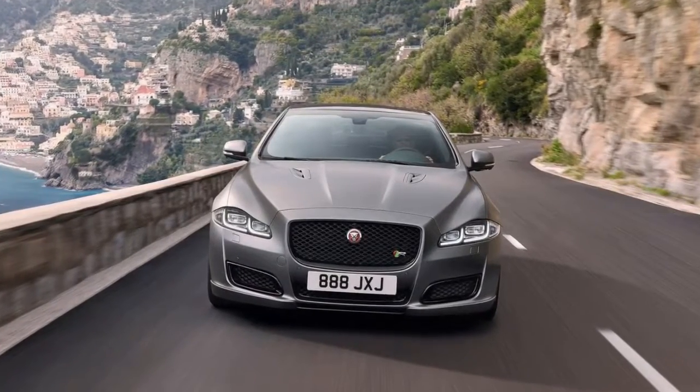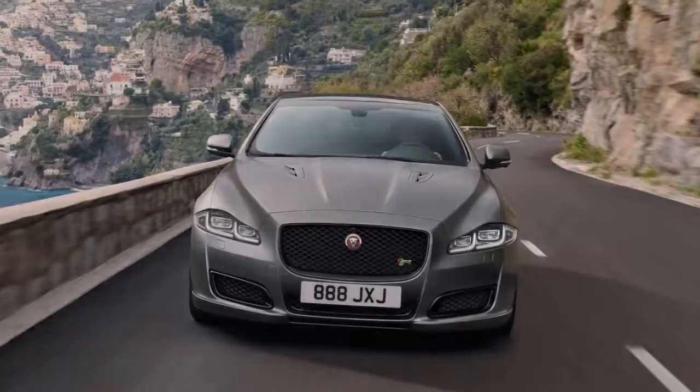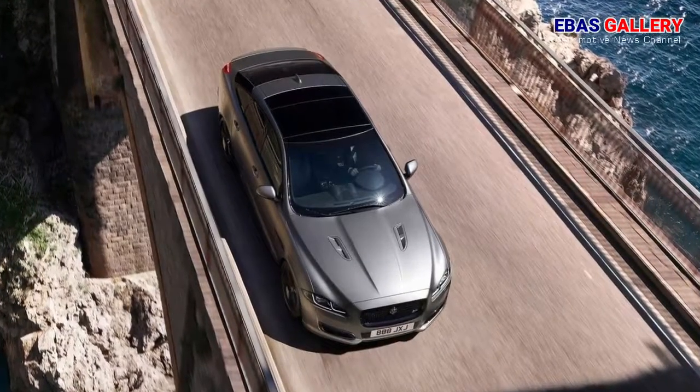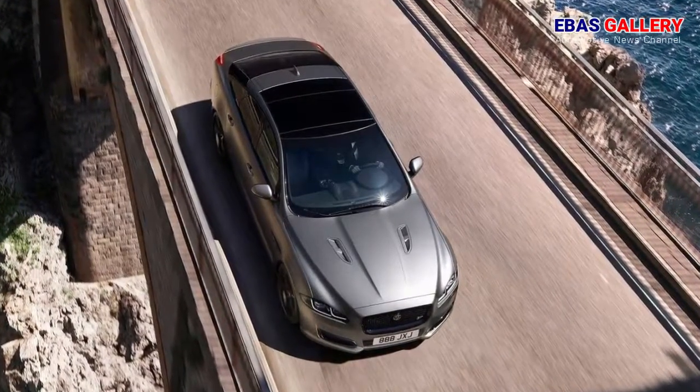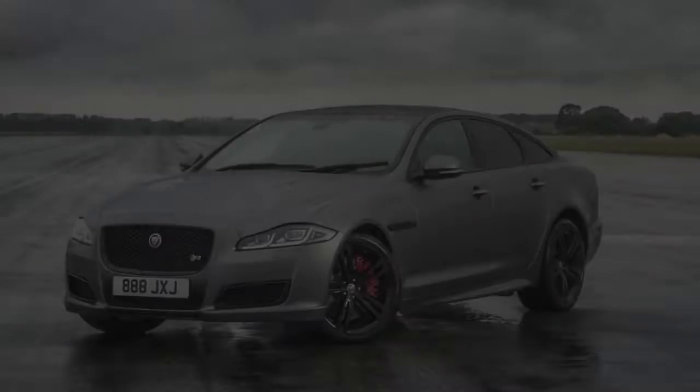ASPC is fitted to all models and operates between 1 mile per hour, 3.6 kilometers per hour, and 19 miles per hour, 30 kilometers per hour, with the driver using the cruise control switches to select and maintain the desired speed.